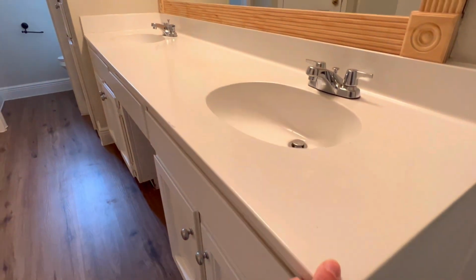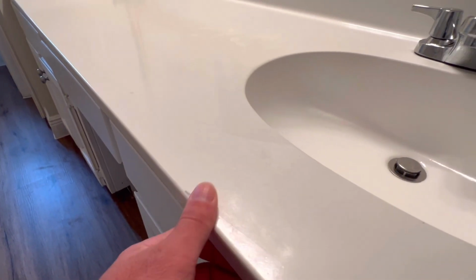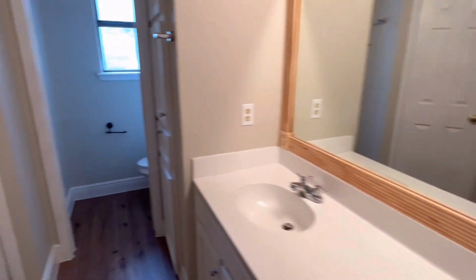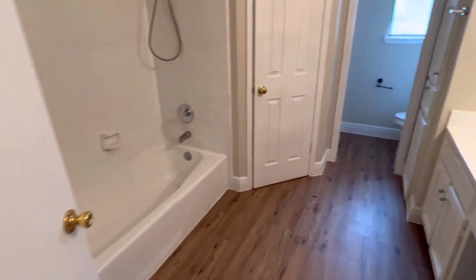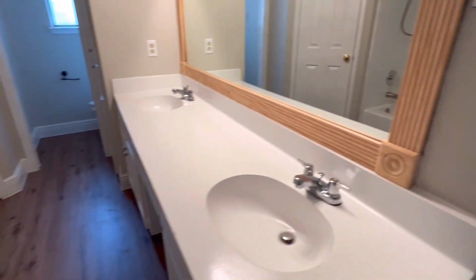Feels like they've just resurfaced this. If you look in the light, you can see it wasn't done perfectly at all. So this is usually the case with Opendoor. They will do the flooring. They will do the paint, which looks like it's all been done. But a lot of the other stuff, they're gonna do pretty cheaply.